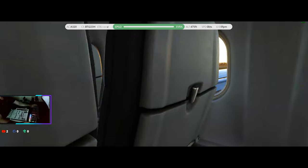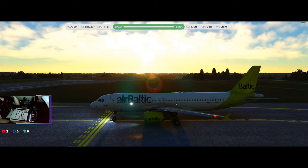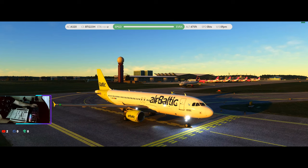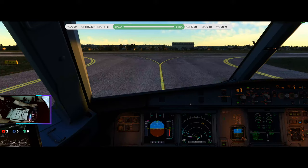Easy 78 X-ray Lima, hello Warszawa, standby for clearance, you are number 1, clearance coming in around 1 minute. Sky Travel 7701, Warszawa identified, clear flight level 240, after passing 4000, proceed back. Climbing 240. Have a great flight.